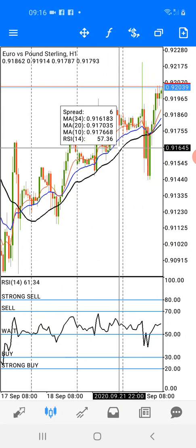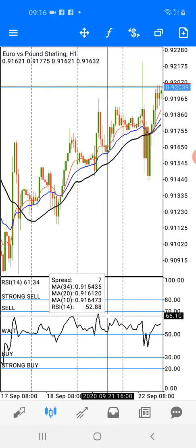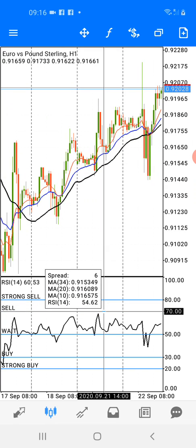And of course, when the market moves, the relative strength index moves. Once you get to the 70 sell level, don't forget to opt out if you don't use TP.